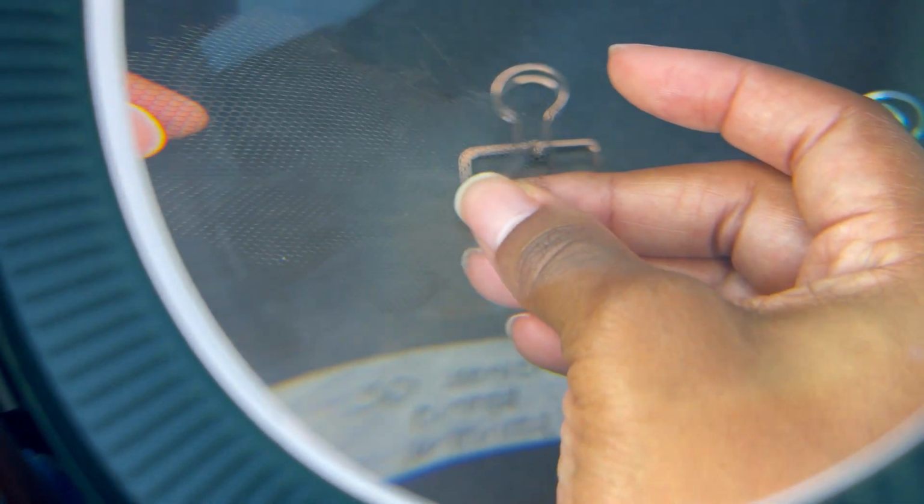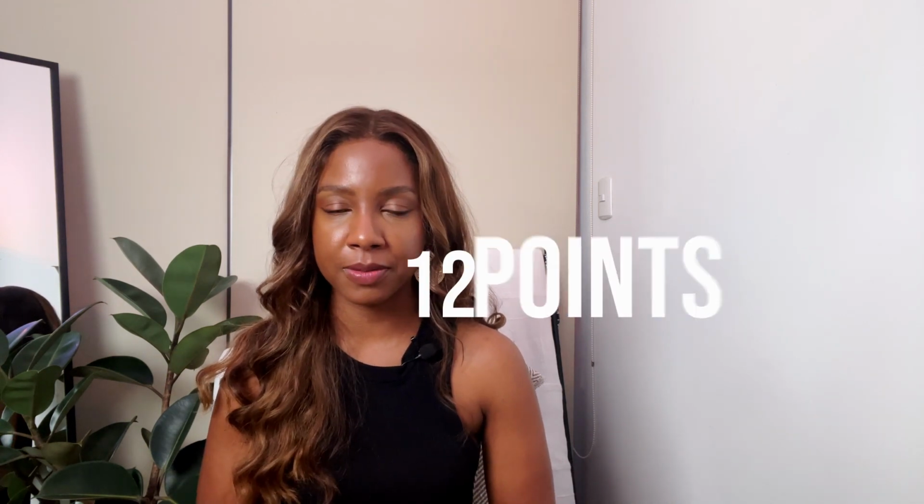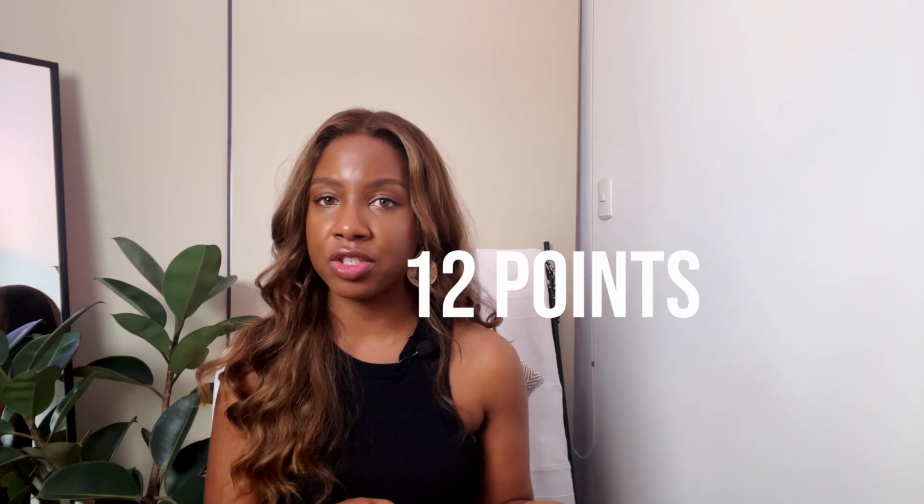So conclusion, this lace is great. It has held up well, it's versatile, it has proven to withstand considerable pulling and tugging, so overall I give it 12 points. We are moving on to the HD or film lace.